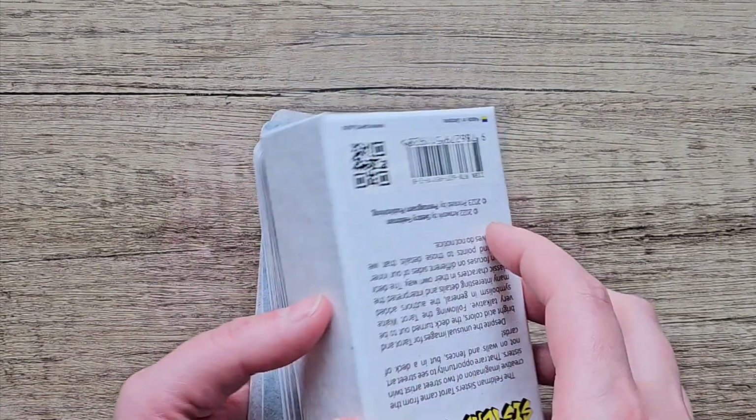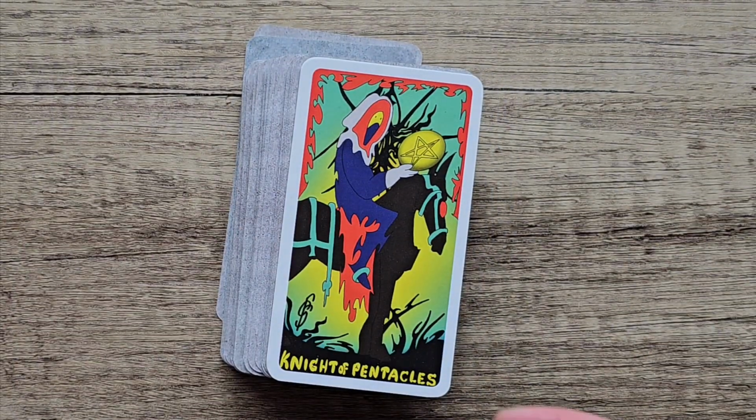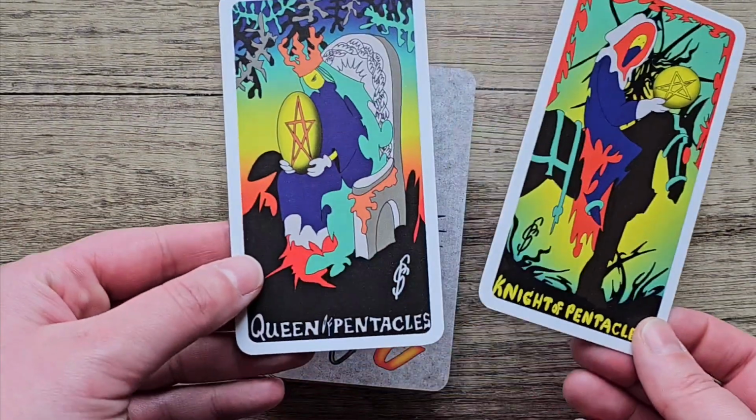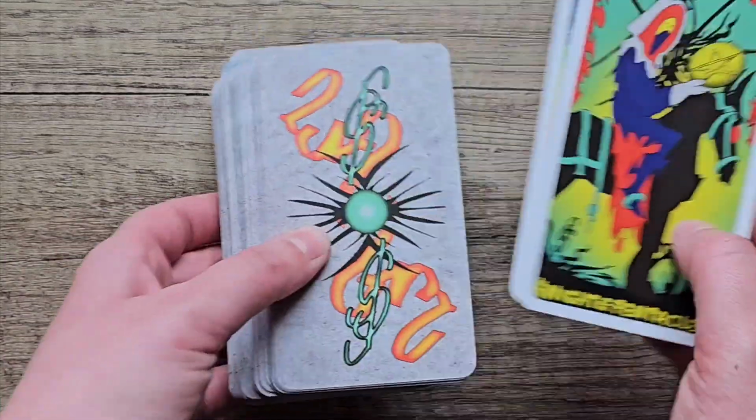The cardstock's a bit scratchy on this, which I'm not a fan of. But I do like the imagery and the colour palette. You can see here how scratchy that is. That's what the backs look like.